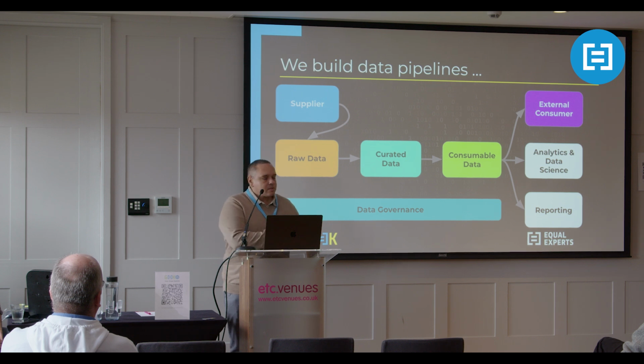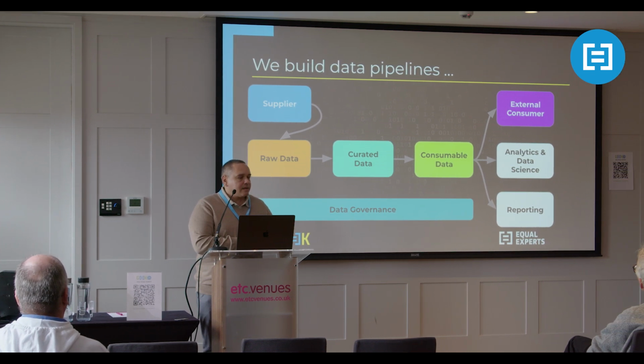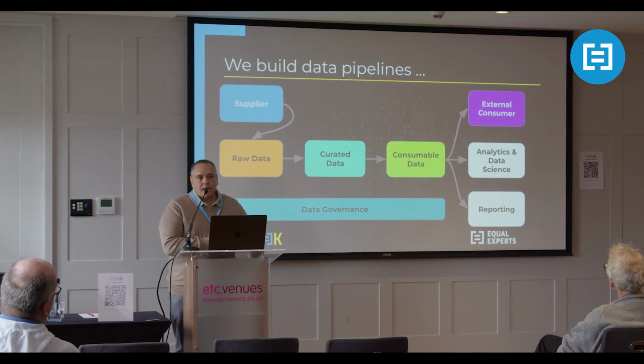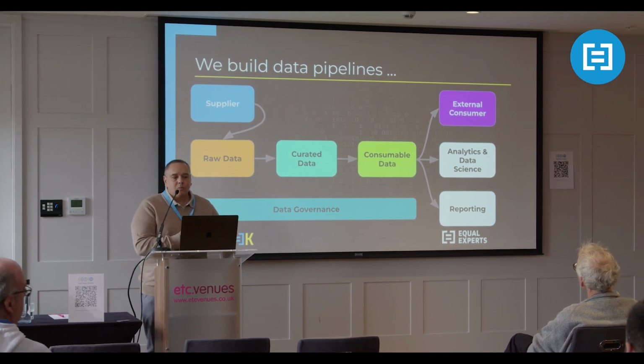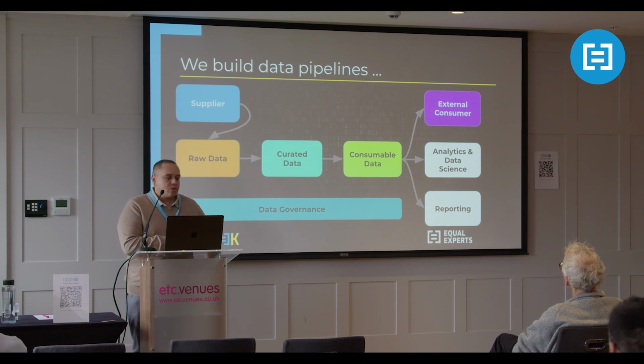In some cases, we send data back to external consumers. And in other cases, our data pipelines push data to analytics, data science, and reporting teams. A core thing of what we do is data governance. We need to make sure the data is cataloged and classified so that it's easy to find, and also that it's consumable by people that have sufficient rights to do so. PII data, for example, is very important. GDPR regulation is very, very important.